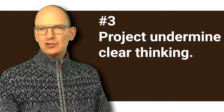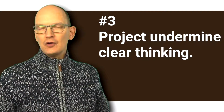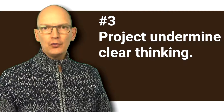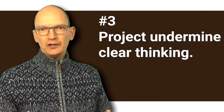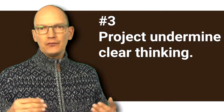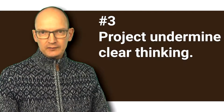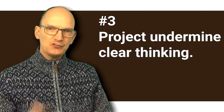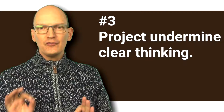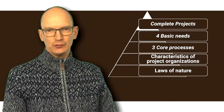And people in projects struggle with their tasks. There's a lot of brain power needed, but in projects they often don't have the time for it. Or there is too much chaos, conflict, stress, disruptions to think clearly, and projects are undermining the ability of people to think. They are undermining the ability of people to complete their tasks. And that is the third flaw. We have identified the 3 major flaws in the system of project organizations.